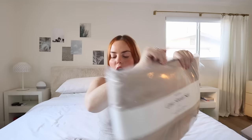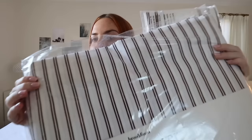So I got these sheets. I believe this is the warm gray color on their website. And then I got this for the duvet. These little brown stripes, and then I got some extra pillowcases as well with the stripes. This is their Luxe Sateen, which is the same fabric as the current sheets on my bed right now.